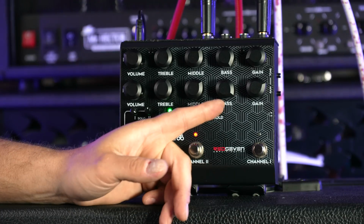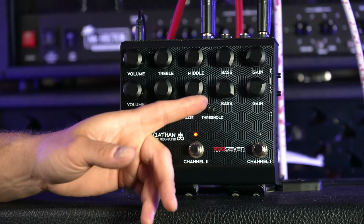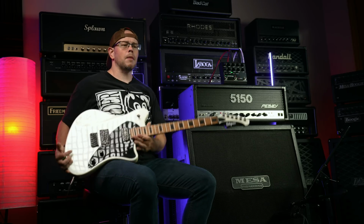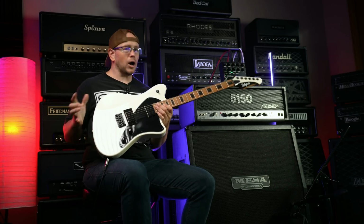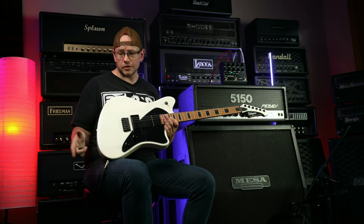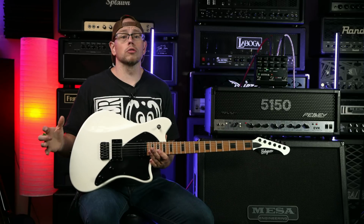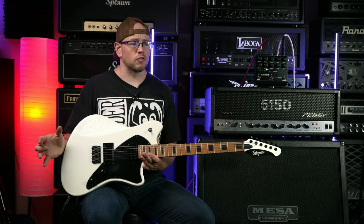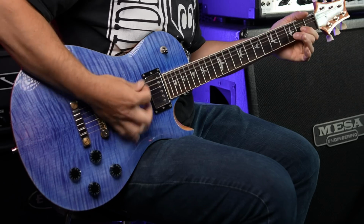Right now I've got the bass basically all the way up, and it doesn't feel like it has a ton of punch with my Balaguer Espada here. But when I switch to a different guitar, which I'm going to do in just a second, it's got more low end than I could need. But the gain structure changes pretty significantly. The mids overall, very noticeably different.